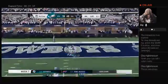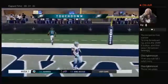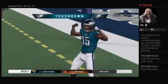Throwing now is Rodgers. Ain't no way in hell he just got it. What the fuck? That's Aaron Rodgers.